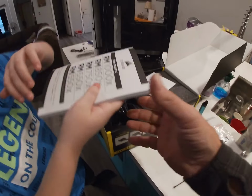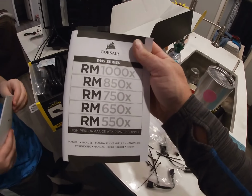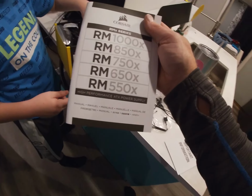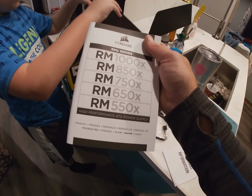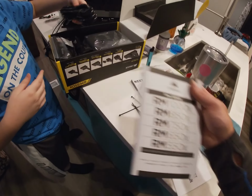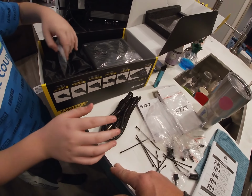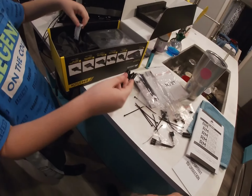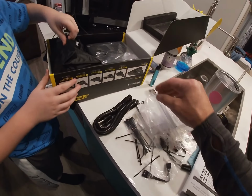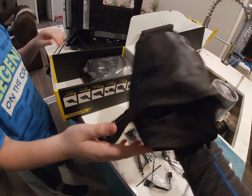Okay. Well, it came with a Bible, obviously. That's a pretty thick book. 850, 750, 650. Pretty much 650 would be good for a basic computer for anybody. Like I said, Best Buy only had this one in. As long as it fits in the tower, we'll be good. Zip ties, power, plugs. That's all your hardware.